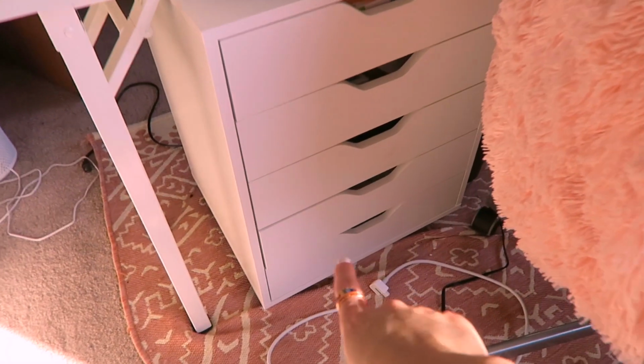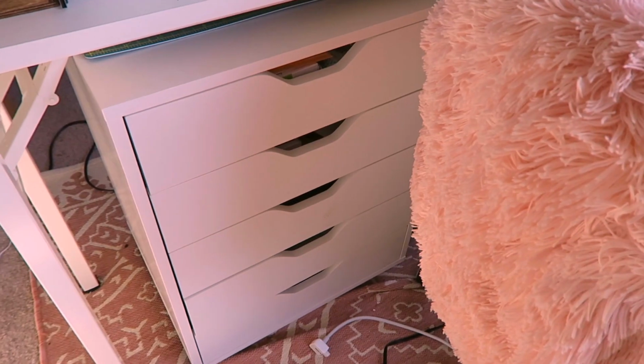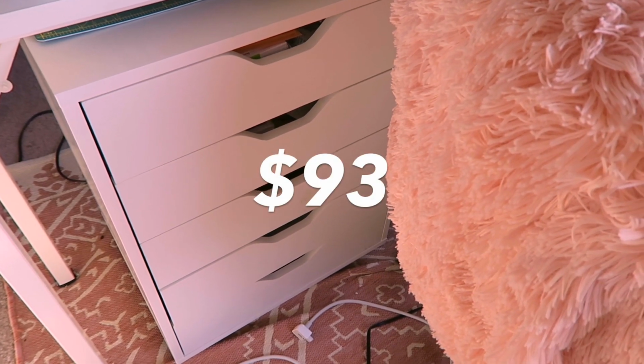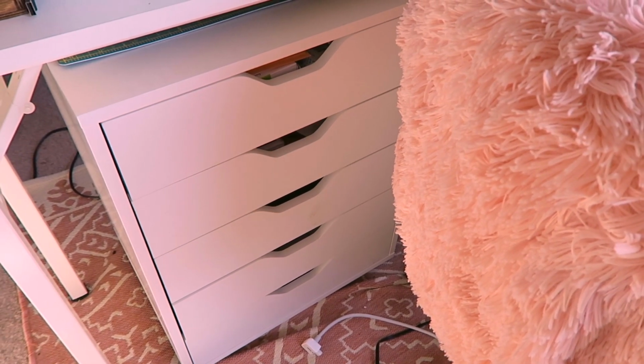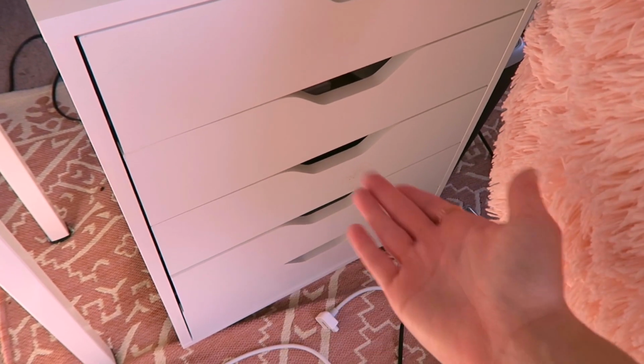Then we have this 5-drawer organizer, very similar to the Alex drawers from IKEA, but I found this on Amazon for only $93, so I'm not sure how that compares to IKEA, but I'm really happy with this one. It fits perfectly underneath the desk, and it just helps me organize a ton of papers and anything that I would need.